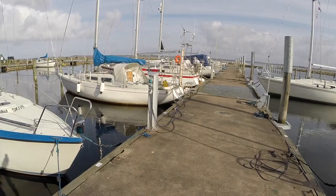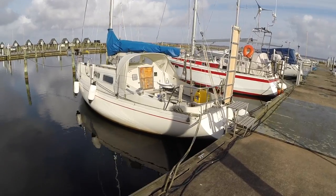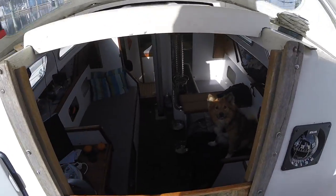I guess the issue with the cameras wasn't too serious. The boat is still floating, at least. Hi, Bessie.